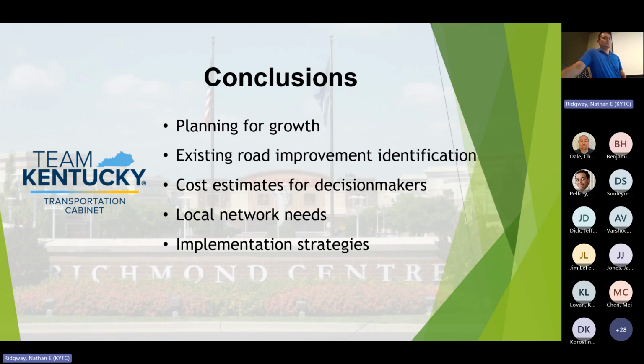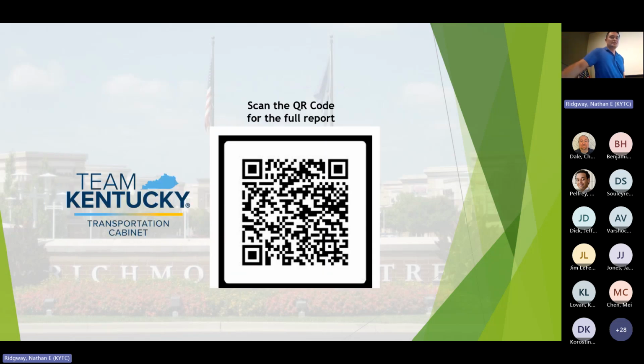But it's something that really requires a local component, just like we just heard about with the LCI initiative, a little bit tied into that. But with that collaboration, we could see success. And this is just a QR code if you'd like to check out the full report, which is 200 plus pages long. It really outlines, we had a lot of project sheets in there as well, and also strategies on how to implement the study.